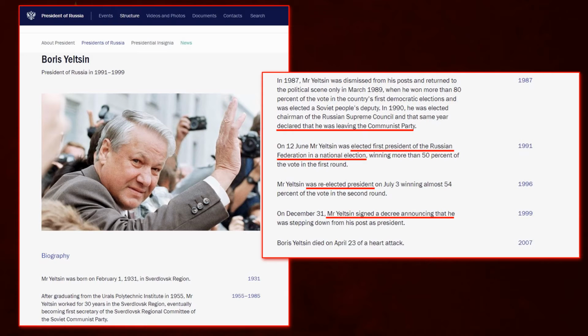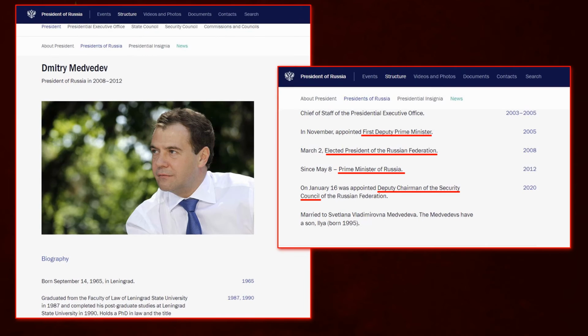Then after him, you see a guy that you probably haven't heard of too much, Medvedev, who was a president after Putin and then before Putin. So he was tucked in there for 4 years and nobody ever heard of him because he wasn't allowed to do anything without Putin anyway. So this is his career on the right: elected president of the Russian Federation. Then he became the prime minister, deputy chairman of the Security Council in 2020. He's like a Putin yes man.